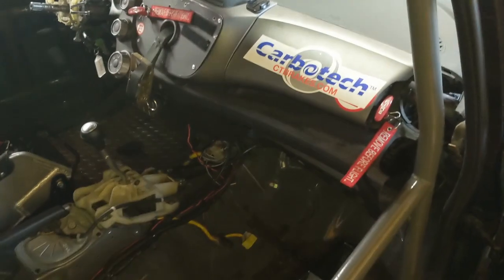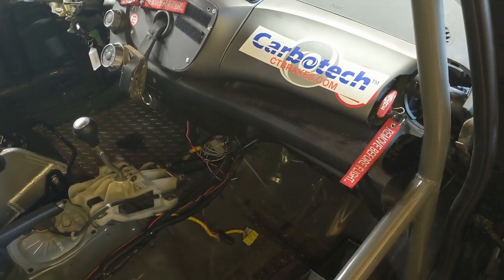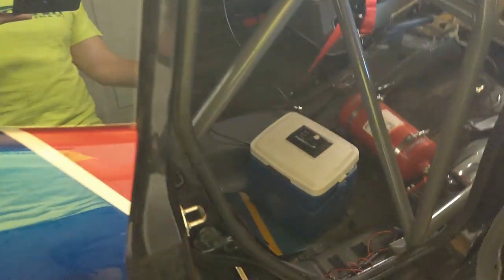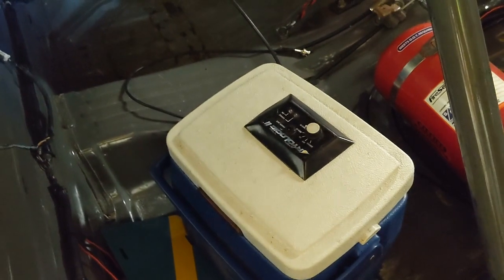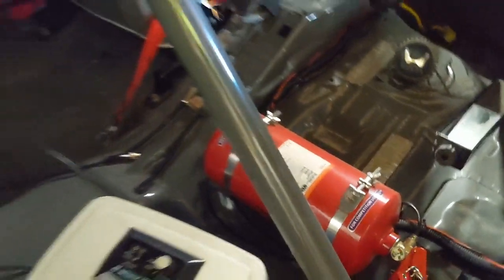It's running, it's got Carbotex on it right now. I have a lot of options for brake pads. The brake components must remain stock, but I have a lot of pad options that I can play with, and so I will maybe be doing that. That's a cool suit that I've not yet mounted in here. It needs to be mounted. I get really hot in the car, so I'll definitely have a running and working cool suit. There is a full fire suppression system.